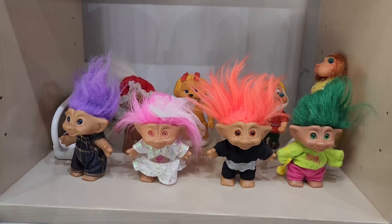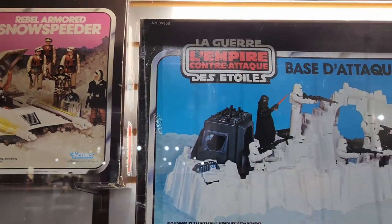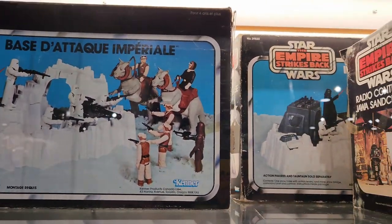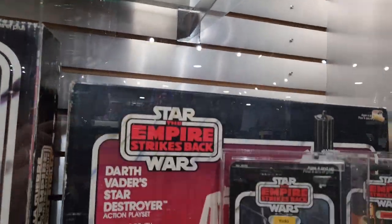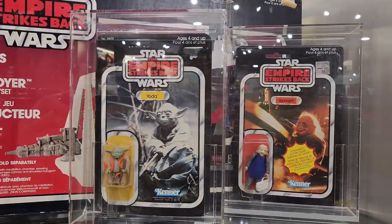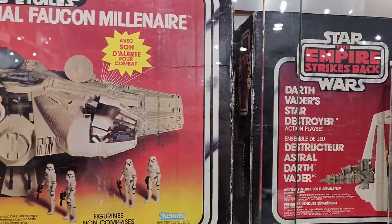Got the snow speeder up top. The Imperial base. That's really cool. These are old boxes now. I love the old style Kenner packaging. It's awesome. I even love that Hot Toys nowadays, for some of the regenerated versions, have that Kenner style window case. Love it. Old Millennium Falcon there.